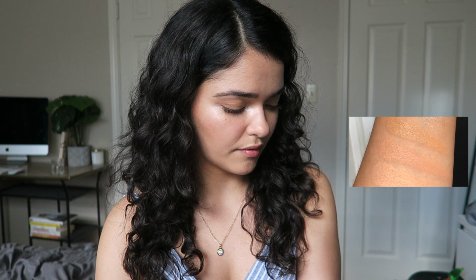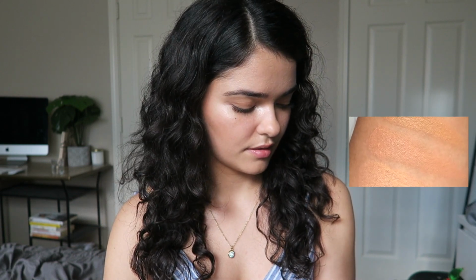So I'm gonna go ahead and show you guys what that looks like. So that one is 22, and then the color that I currently have that I will be using is 22.5. So it's just a little darker. And then this is the 33.